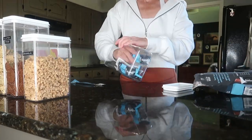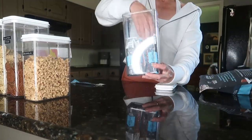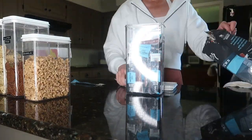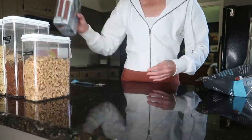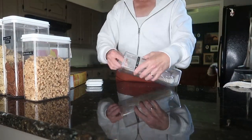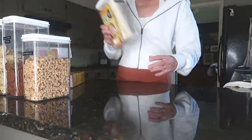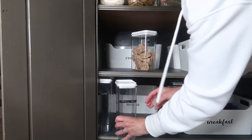Y'all, I don't know what it is about decanting food, but I just really love doing it. I know that this sort of system isn't sustainable for everyone where you have to remove all of the packaging of your food, but I definitely like the way it looks, and I personally really enjoy the process of decanting all the food anyway.